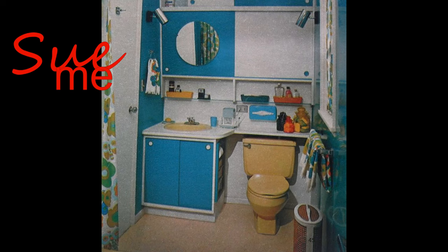Now, this bathroom, which again is out of order, this is the late 60s. I brought this one in just because I knew we would be talking about color. We have the Harvest Gold bathroom fixtures that are going to really come into their own in the 1970s. So this is late 60s. We have blue and white cabinetry and walls, and we have it all tied in together with these flower power towels and shower curtains. This is just unspeakably hideous.